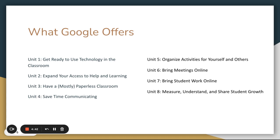They can range from things like getting ready to use technology in the classroom, expanding access to help and learning, having a paperless classroom, saving time communicating, organizing activities for yourself and others, bringing your meetings and student work online, as well as measuring, understanding, and sharing student growth.